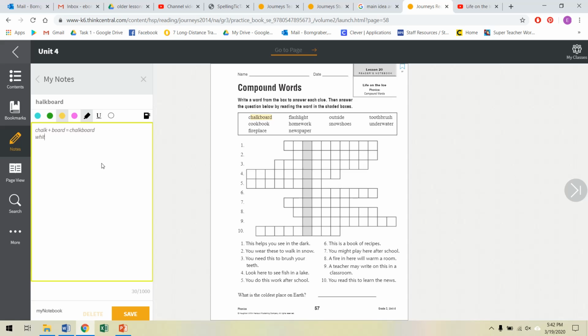Or what we use, white plus board, which equals whiteboard. So you're going to read the clues at the bottom of this page and fill in what words they're talking about. So number 1 says, this helps you see in the dark. Chalkboard, cookbook, fireplace, flashlight, homework, newspaper, outside, snowshoes, toothbrush, or underwater.